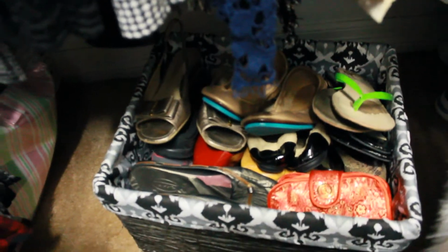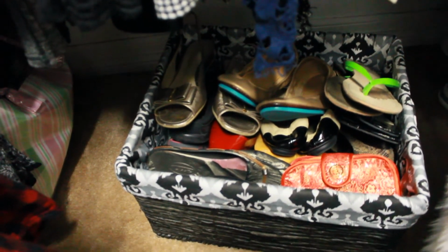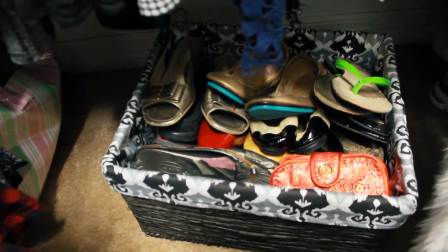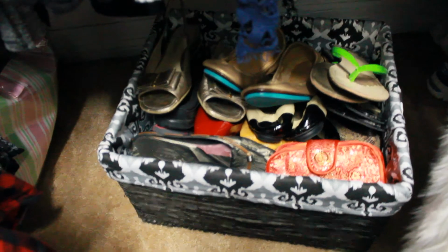Okay, so now let's go down here a little bit. Now down here, I don't know if you can see this or not. I'm trying to get down on the floor. This basket is filled with all of my flats, my flip-flops, my comfortable shoes. I have a couple of pairs of sandals just in case it gets warm enough during the winter time to wear some sandals, but that's what's over there. And then that's a bunch of junk over there that I need to get rid of.